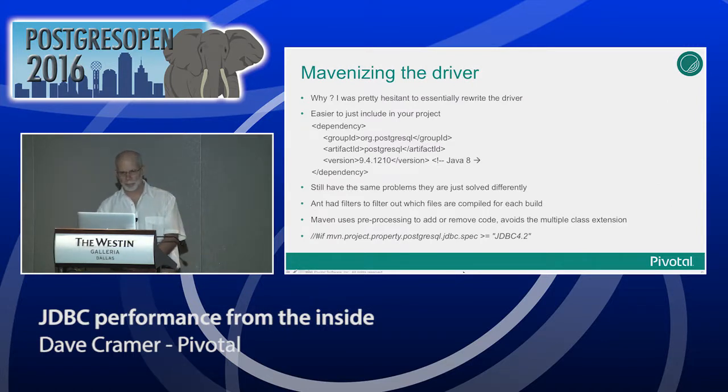So somebody said, well, why don't we use Maven? And my big question was why? And I was pretty hesitant to actually rewrite it because my overarching concern with the driver was to try to keep it, to not break it. And rewriting it for Maven and getting rid of all the class inheritance would have essentially been a complete rewrite. But I was kind of convinced because of these reasons. It's somewhat easier to include in your project. You can just say this is a dependency, throw that in, and away you go.